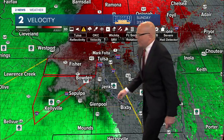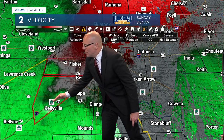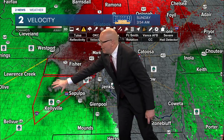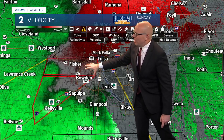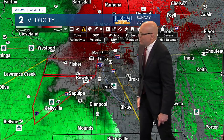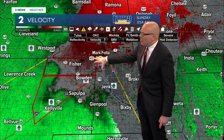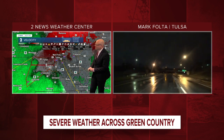There we go. So again, that circulation's right here near Kellyville at the moment, maybe just near or north of Kellyville, and it's just going to track probably along and north of the Turnpike, and we'll watch this potentially, if it holds together, could move into near downtown Tulsa, areas over western portions of Tulsa County. And again, Mark is right here downtown. He's getting in really good position on this storm. Can you hear me, Mark?